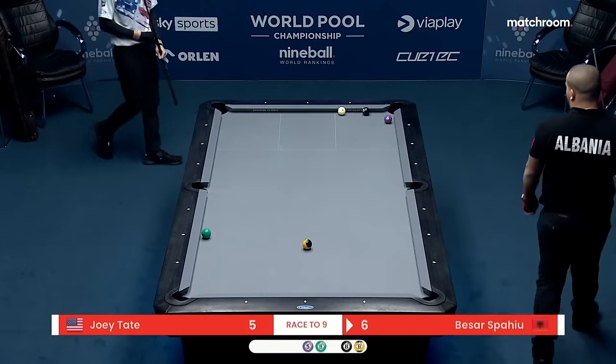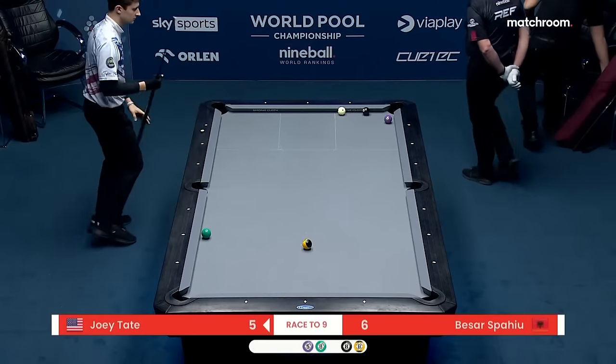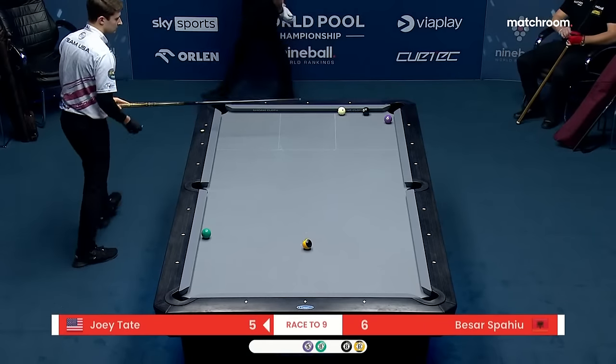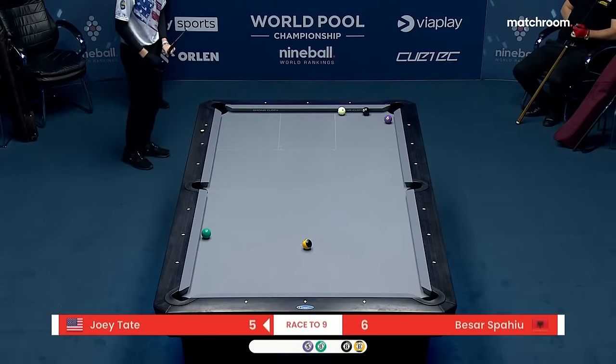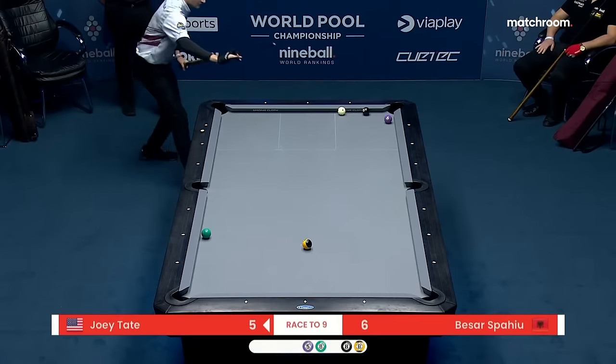You meant thinner. Yes, I just wanted to play it very thin and very soft and try to get the cue ball to the rail. Yeah. And not leave him the left side now. Yeah. From where he stands.